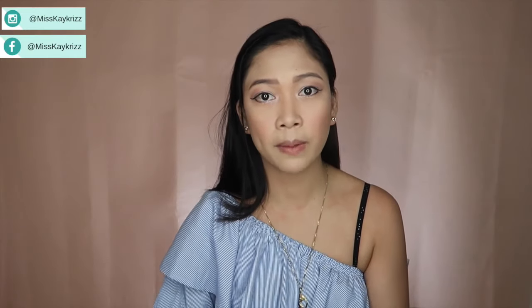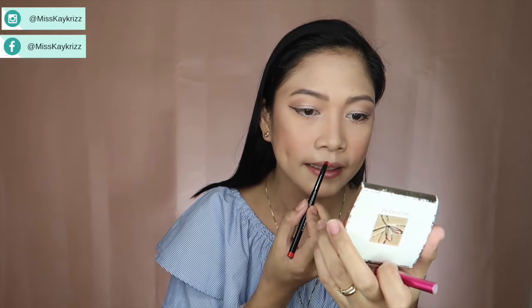Wow. I like it. If I have a long flight, I make sure that my lipstick stays for a long time. So, they usually use matte lipstick. Pero ang problema doon, super drying siya sa lips. So, now I just have a lip balm on my lips. And now I'm gonna put this Soft Glide Lip Liner. Napakadali niyang i-apply, guys.